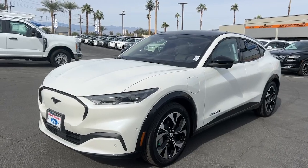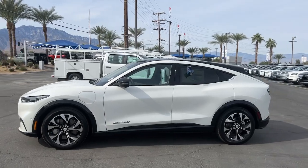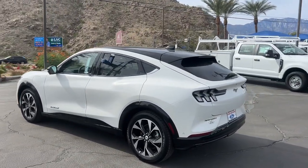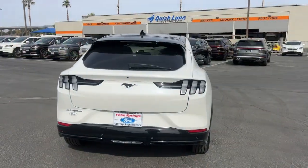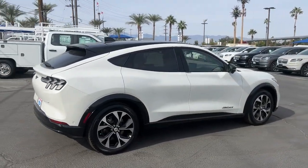Get acquainted with the 2023 Ford Mustang Mach-E. This stylish Mustang Mach-E offers athletic performance, a spacious, luxurious cabin loaded with tech-savvy features, ample cargo space, an impressive range, and easy charging, all at a surprisingly affordable price.